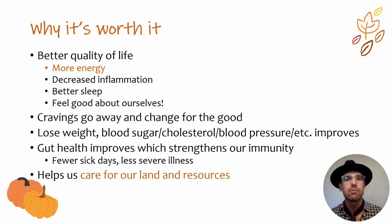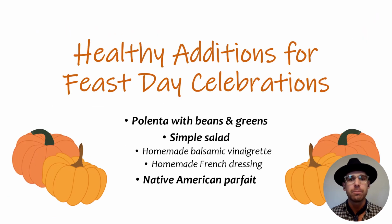And then it helps us care for our land and resources. We eat well, we're able to take better care of the land around us and the food that we eat. If it's minimally processed, if it's food as grown, food as we see it in nature, it takes less water, less land, less resources, so we can care for our land for generations to come.